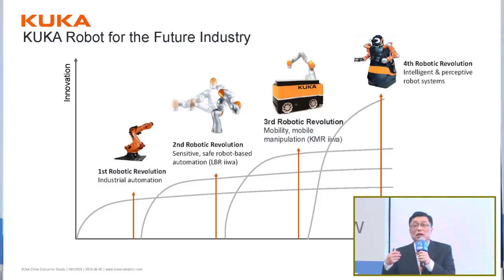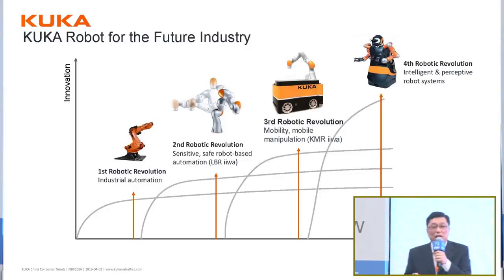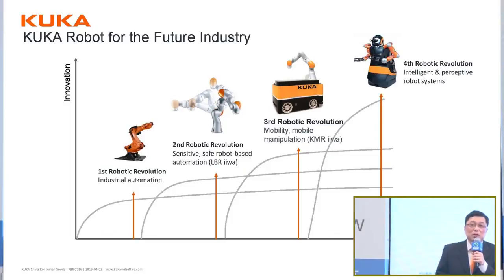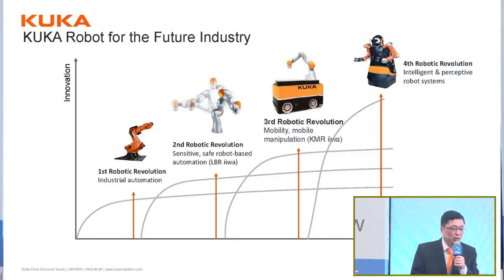But then we have a second robotic revolution. Robots began to work together with human beings. And the third is a mobile platform. Our end users and clients have their own automation solution, and they want a more flexible solution to satisfy their needs without major changes of their existing system. So we provide such kind of mobile platform, and now we come up with the fourth robotic revolution, featuring intelligence and perceptive robot system.